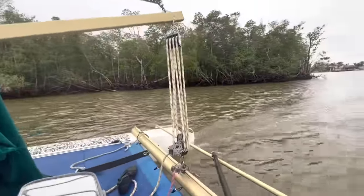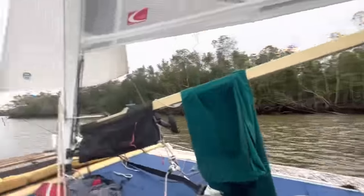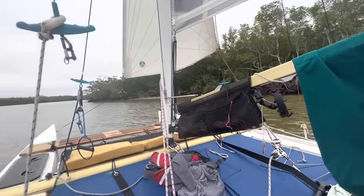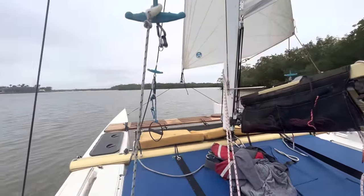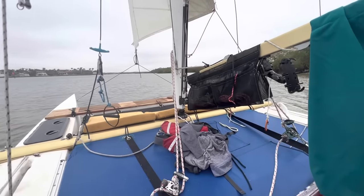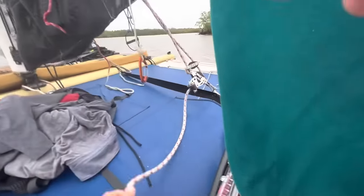We're sailing this morning, going against a bit of current. Had to do a lot of rowing and jumping off and pushing to get out of the channel. Now we're trying to tack our way out. Unsheathe the jib, pull it over here.